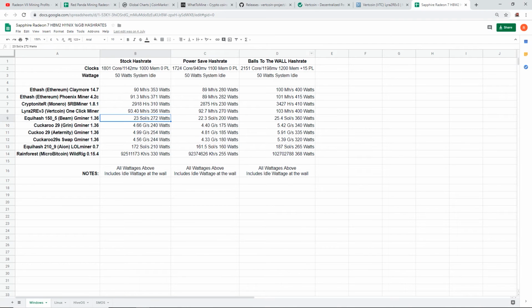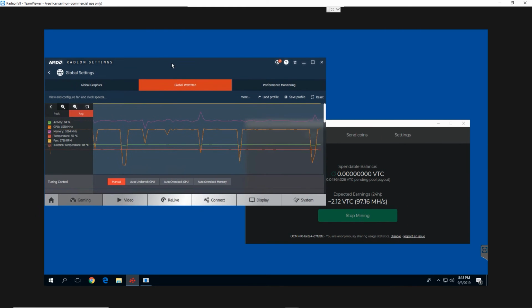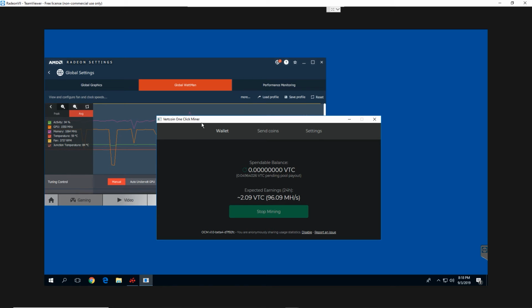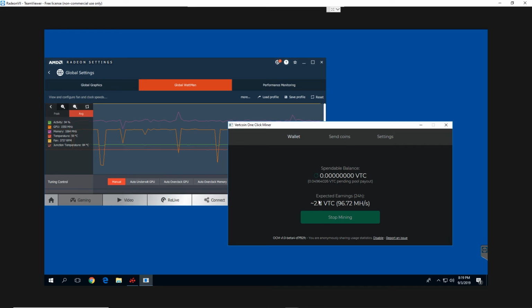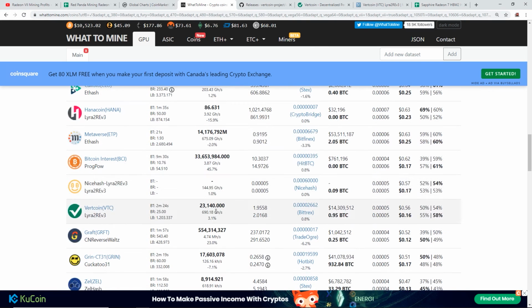I want to show you guys here. I already have it mining Vertcoin now, so I'm remoted into the rig right now. This is at my second mining location. The Radeon 7 here is doing really well on Vertcoin. I'm using the Vertcoin one-click miner, a miner that was just released, and it's very simple. You just make your password and click start mining. And boom, you can see I'm getting about 96.72 mega hash on the Radeon 7. It's saying its expected earnings in 24 hours is about 2.11 Vertcoin.